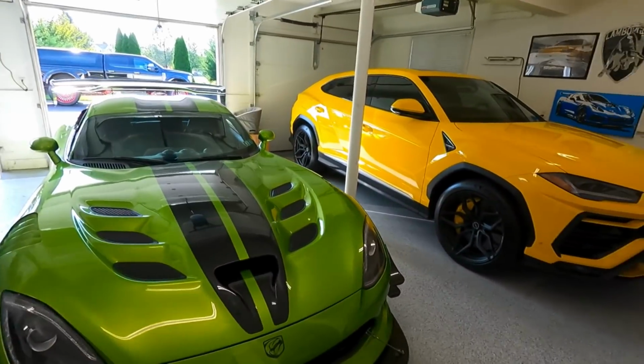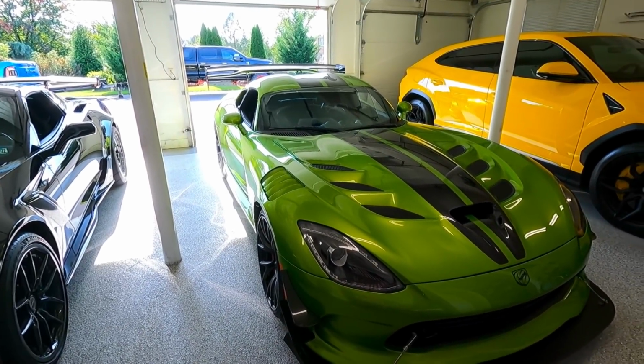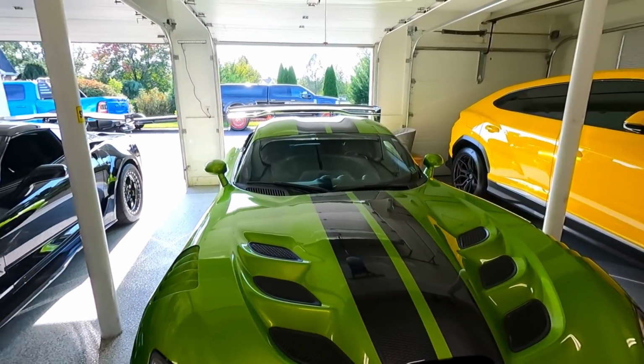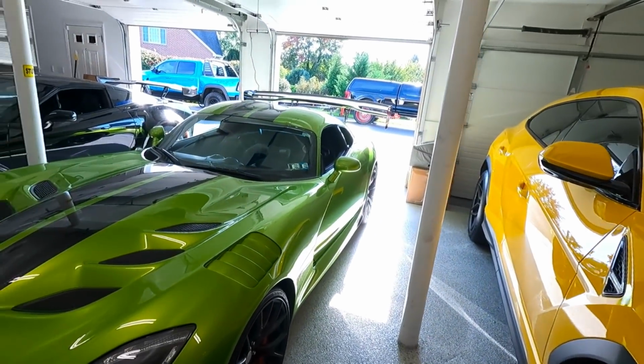But yeah, the car is flawless. Yes, I jumped over it, but it's completely flawless. Expel on 3/4 of the car. Very rare. It's got all the books, it's got the manuals, it's got the matching car cover in the Viper bag. It's got literally everything with it that you would ever want, and it's only got 3,100 miles on it, so a little bit higher mileage.